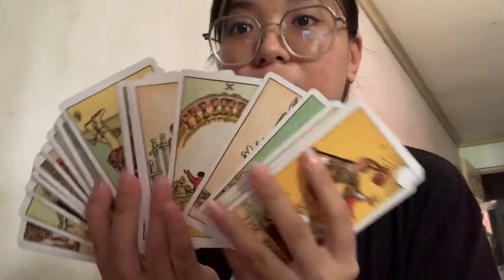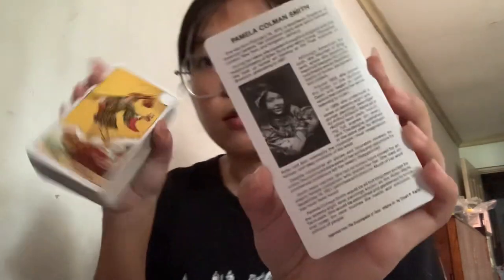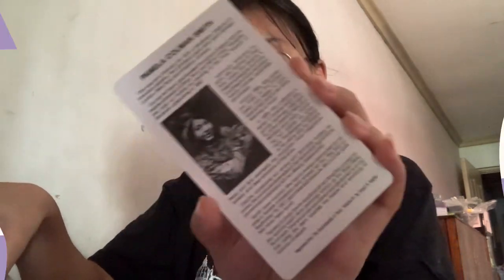Again, this is the second tarot deck that I own. This is the first one that I bought. It's just a standard, basic Rider-Waite-Smith deck. Let me show you, if you're interested in getting this tarot deck, what it looks like inside. Here's the deck. Here's the little guidebook. You probably have seen these. And there's also this card of Pamela Coleman Smith, who is the artist of the Rider-Waite-Smith decks.